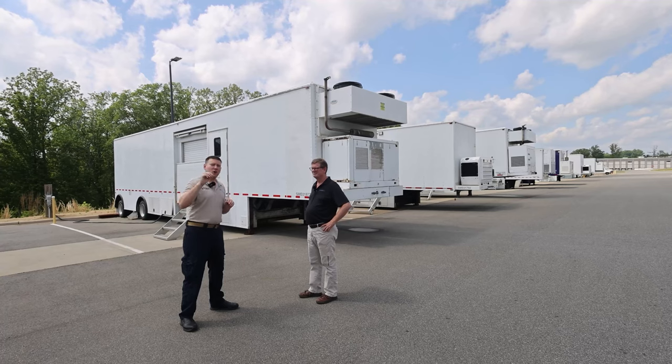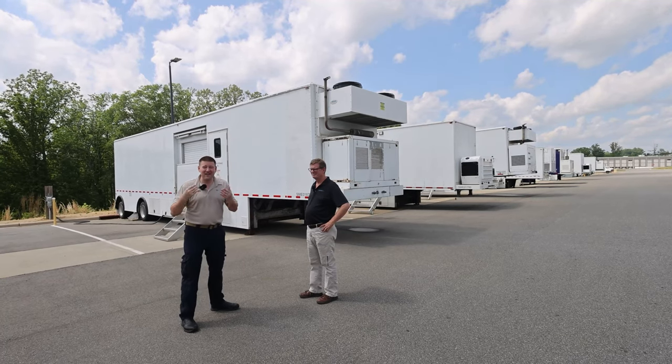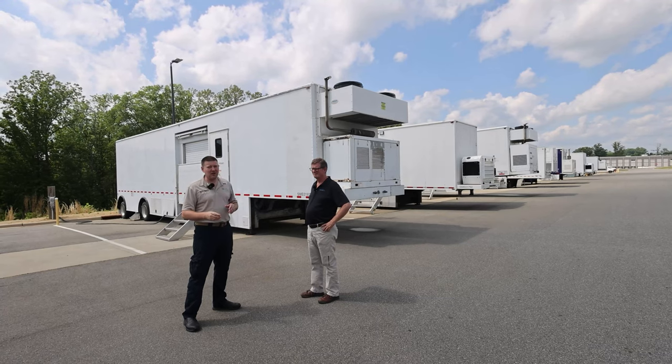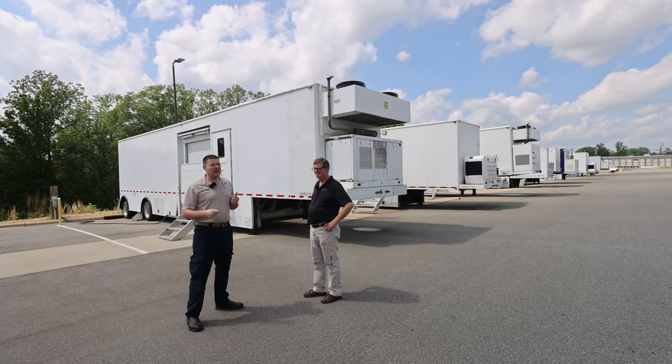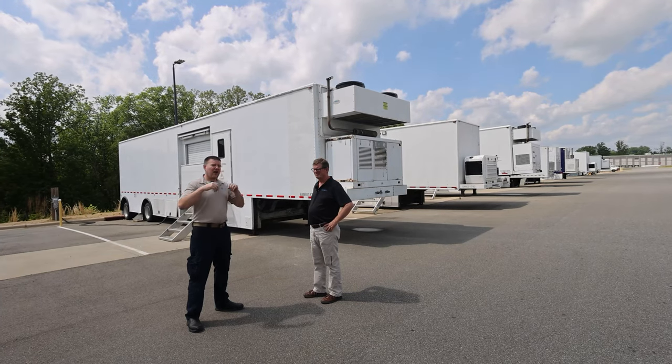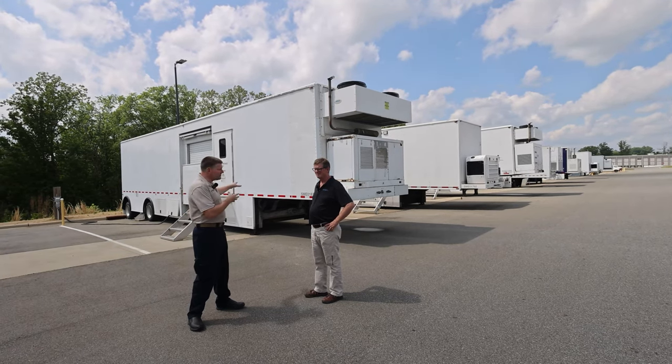But guys, we're gonna go and take a look on the inside of these. I have never been inside one of these mobile trailers. I've only seen them on social media. So this is gonna be a first for me as well as for many of you viewers. So let's go ahead and take a look at what the mobile program consists of.